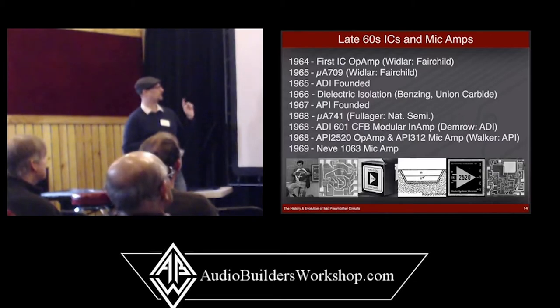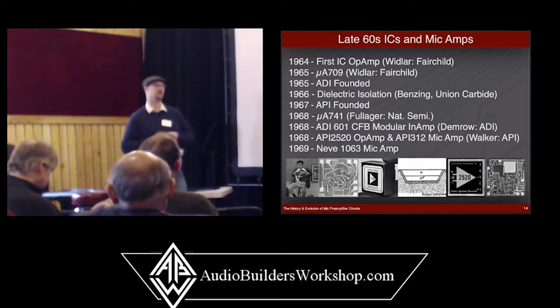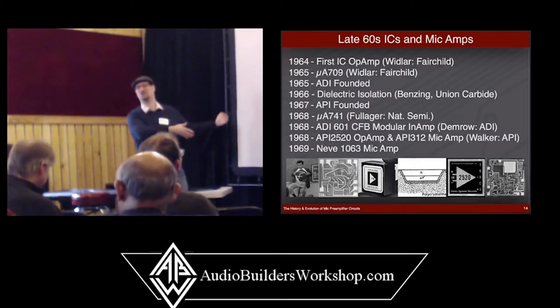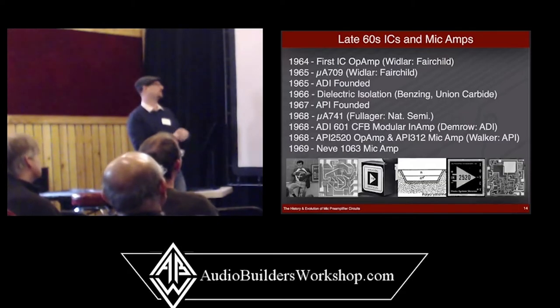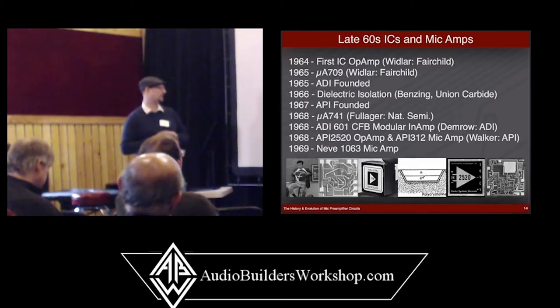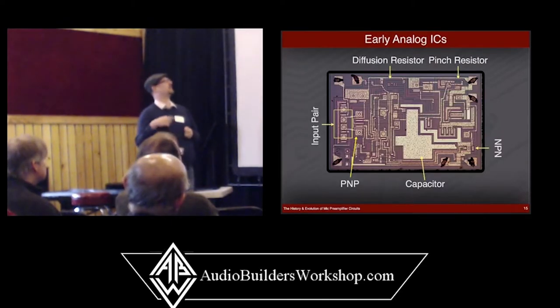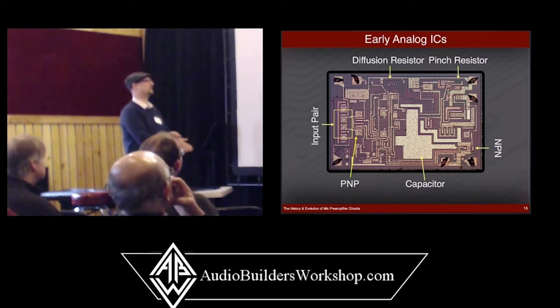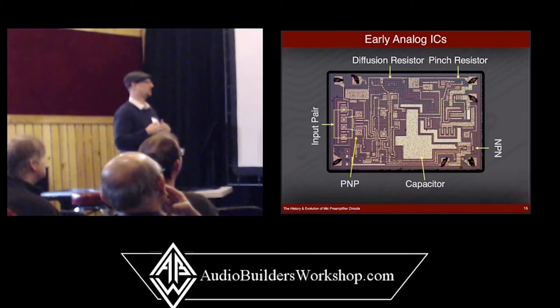And 68 is the earliest reference I've found to a current feedback instrumentation amp. I'll talk about those later. These are all in order of time, so I don't have to go back and forth. 68, the 2520 came out, and 69, the Neve 1063 came out. So next slide. So early analog ICs. How do you fit all those transistors and all those diodes and all those resistors on a tiny bit of silicon?